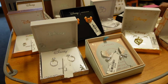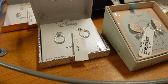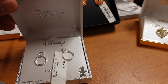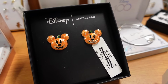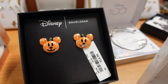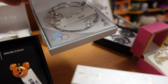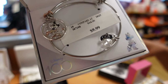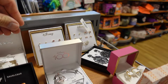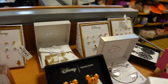So here in the store, right off the bat, we found very reasonably priced jewelry, earrings, right here. This is what, $12.99. They got the bubble bar, I believe is how you pronounce it, for $14.99. Mickey earrings, Mickey pumpkin earrings. $9.99 for this little guy right here. That's not bad. So they have a bunch of jewelry, guys. Just jewelry, earrings.